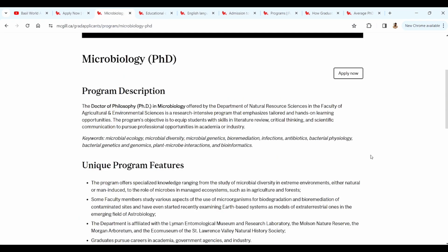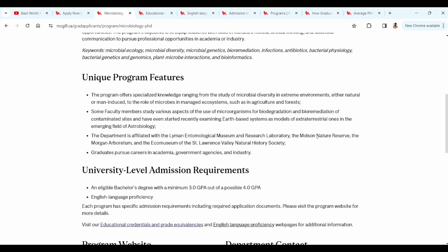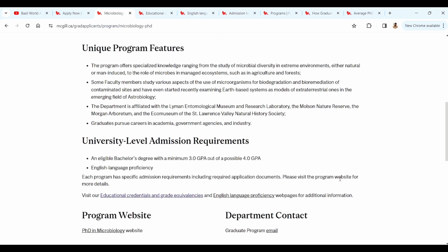Let's see microbiology PhD. Here we can see the application deadline. For this program, they only have fall and winter intakes. Application for fall opens September 15 and closes January 15th. Application for winter opens February 15th and ends July 15th. I believe we can all apply for these at this moment. We are already in February, so this application will soon be open and it will run through July 15th. This is how you can check for program specific deadlines. Make sure you check the deadline and find out how and when you should apply.